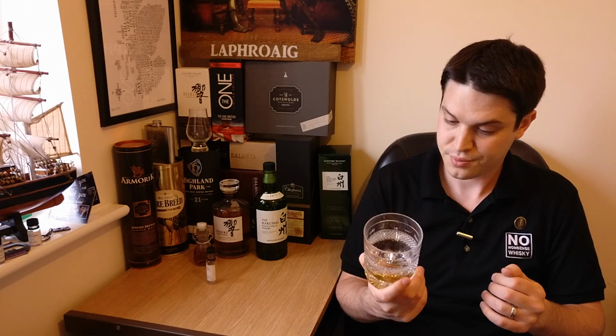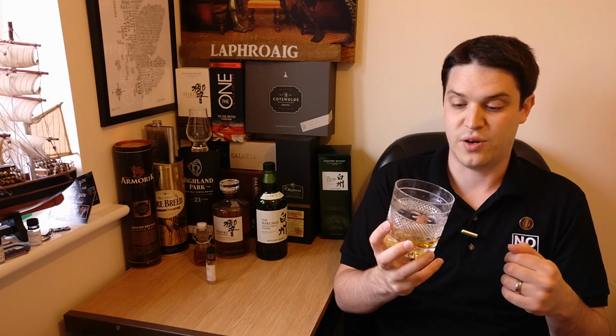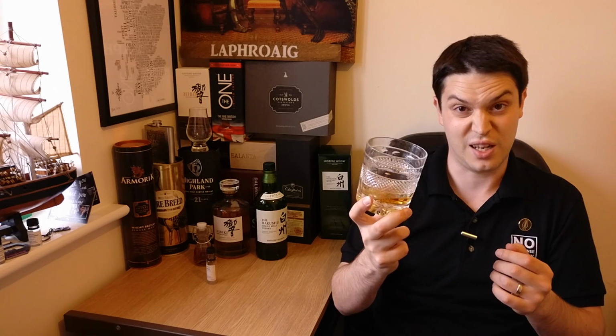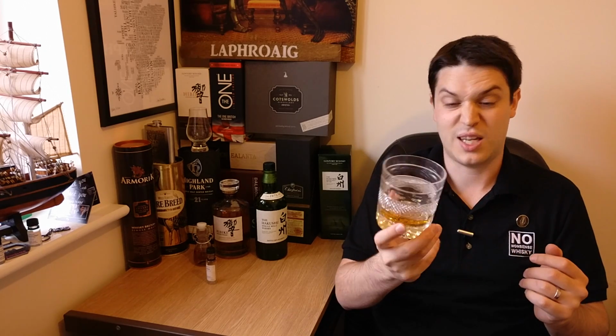Now Hibiki is owned by the same people who do Yamazaki and Hakushu, and this is their premium blended version. This in particular has whiskey from the Yamazaki single malt, the Hakushu single malt, and some grain whiskey from the Chita distillery. And that's how they made this. I won't go into too much detail about the Japanese Harmony, but we'll talk about that one later, and that's a lot more whiskies.